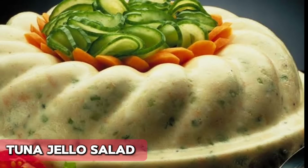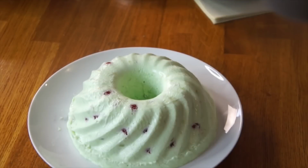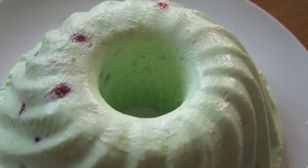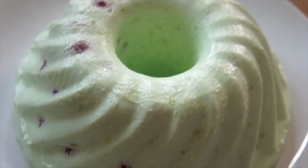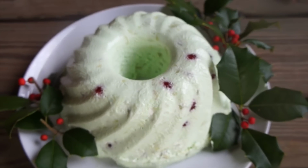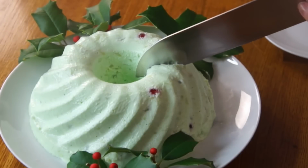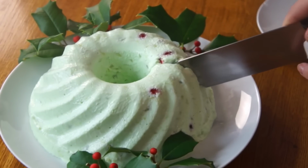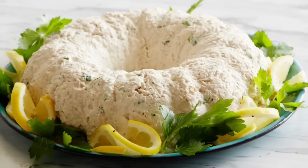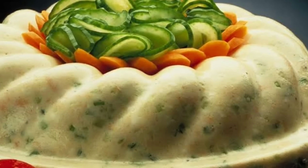Tuna Jell-O Salad. In the 1950s, amidst culinary experimentation, emerged a curious marriage of canned tuna and lime jello, challenging taste buds. Lime gelatin dissolves in hot water, mingling with tuna, celery, pimento, and hard-boiled eggs before setting into a mold. Presented on lettuce with mayo or whipped cream, it's a spectacle. This blend of sweet and savory became a staple at luncheons and dinners, its uniqueness unforgettable.